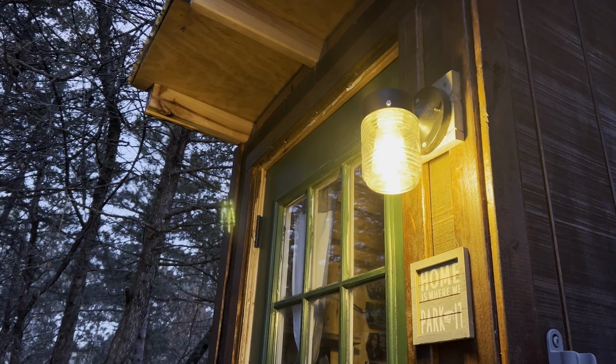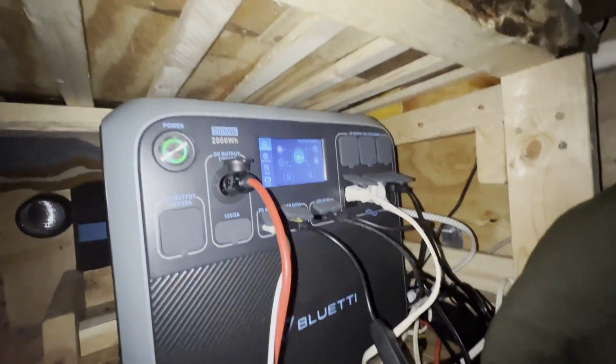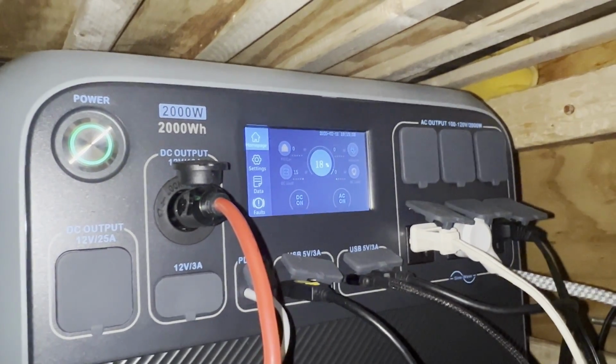Good morning. I have work today. Well, guys, I hate to say it, but it's time to pack up and get out of here. But before we do, I want to check our Bluetti power station and see how much juice we have. So we have 18% left.